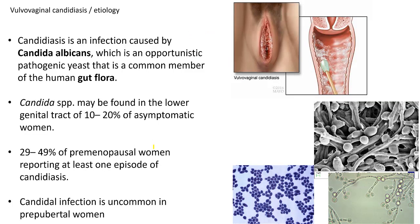Finally, we come to a non-bacterial STD, which happens mostly in females. Very, very rarely it will be transmitted to the male partner. That is vulvovaginal candidiasis, where mostly it's Candida albicans causing an infection within the vagina. Now, Candida albicans is a normal part of the gut flora and also of the vaginal flora.